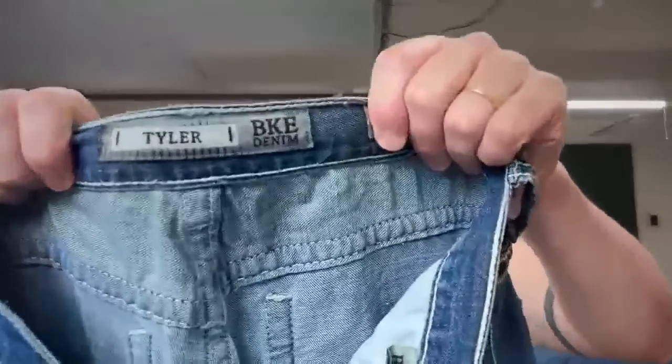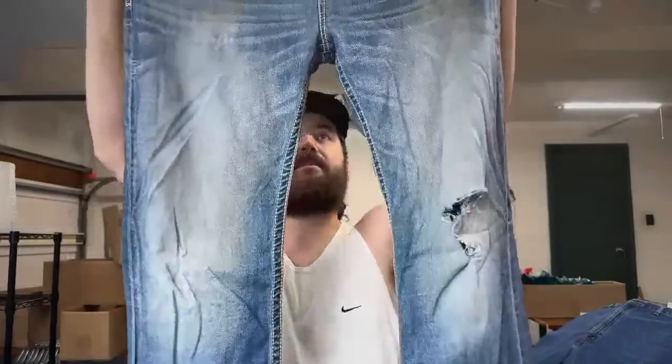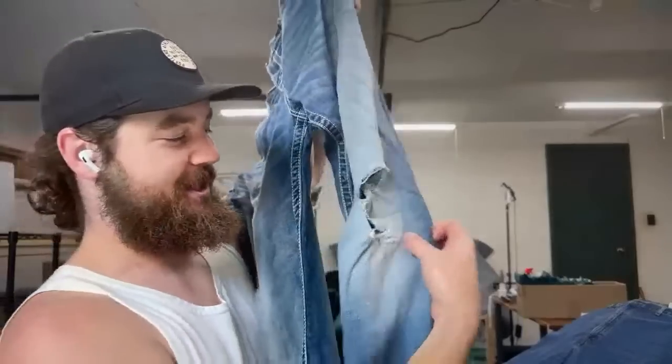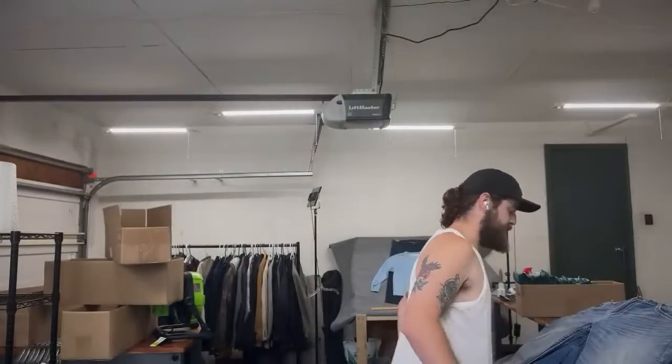I paid $6 for some BKE Tyler jeans. Now these would normally be priced up at like 30 bucks at my thrift store, but they have a huge rip in the knee. But I'm hoping that somebody just wants that distressed look. For only $6, even if I can sell these for 25 bucks instead of the 35 I normally sell them for, I'll still be happy with that flip for sure.